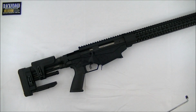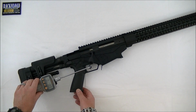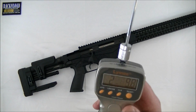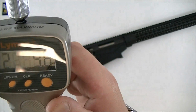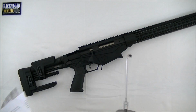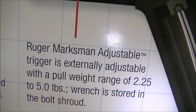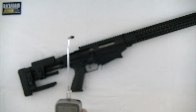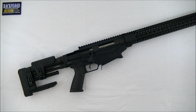I think it's my gauge playing up. Never know, we might have a super lightweight one here straight out of the box. Okay, 2 pounds, 9.8 ounces. That's lower than what Ruger is saying. There you go, it's in print there. Well, whatever. Probably my gauge on the blink, but it gives you an idea anyway, guys. I mean, that is a nice trigger.